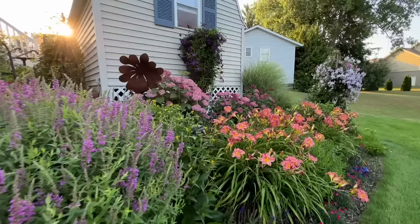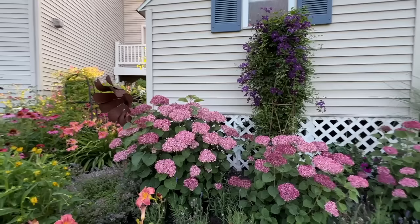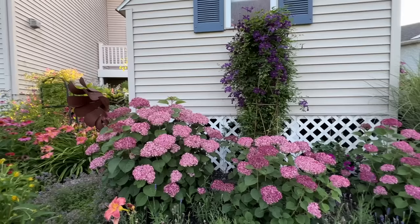Up against the fence, we have more of the Mini Mauvette hydrangeas, and they're doing really nicely. This is just, I think, their prime for their color. They're right at the peak, right at the point that I'm glad I'm able to show them to you today. So they get about 3 foot tall and 3 foot wide, and they're doing fabulous.